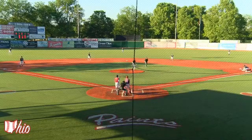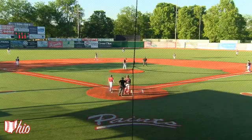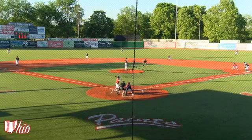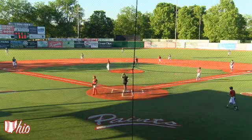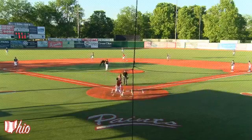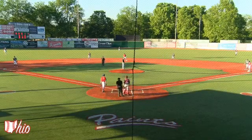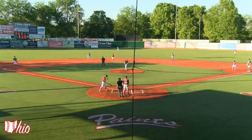Carsen looks over, throws over, down in the dirt. Nice scoop by DeBard. Ooh, hits the batter. Got him in the thigh. That's okay. He's going to take his base. Looks like he's going to be okay. Going to rub a little dirt on that one. Going to bring up Nick Dolce, number 6 for the Cyclones.